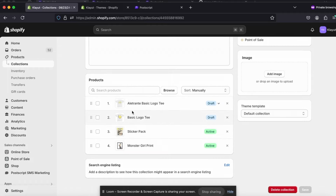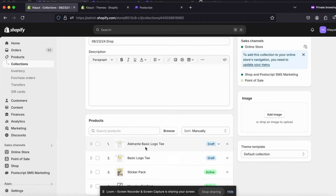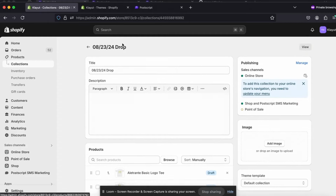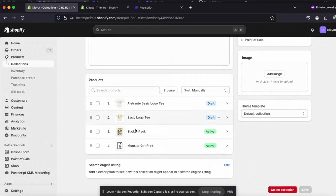So right now I have four items up, and we normally drop like 4 to 8 items every collection or so, and sometimes even more. I think the most we've done up to date right now is like 16 pieces in one drop day. I'm not sure, but normally around 8. So what I like to do is put everything that I'm dropping in one collection, right? So they're all right here, and then I individually edit each product after that.